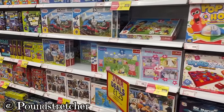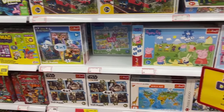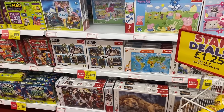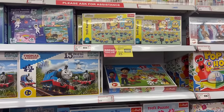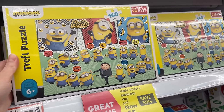This is like a Dollar Tree, Poundstretcher. But I'm doing a comparison. Okay. Yeah, I'm telling you the name. So it's like a Dollar Tree or a Dollar General. So it doesn't look like they have much, but what we do have is a Trolls puzzle. Oh my goodness. This is a kid's one though.